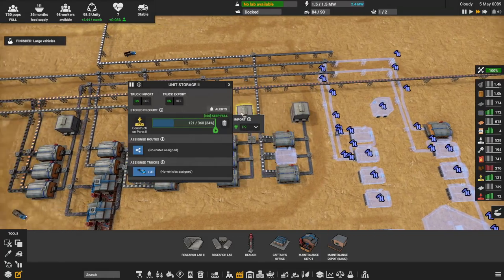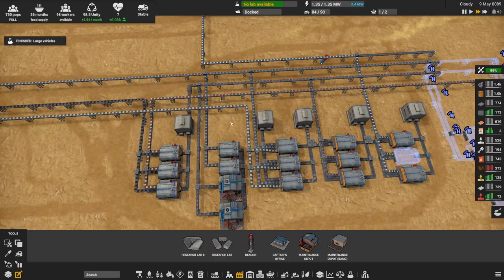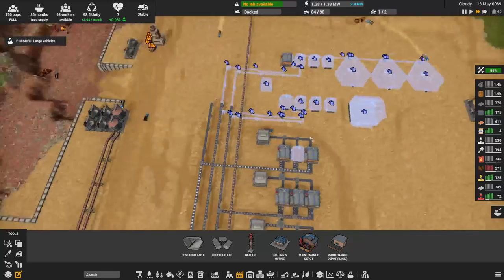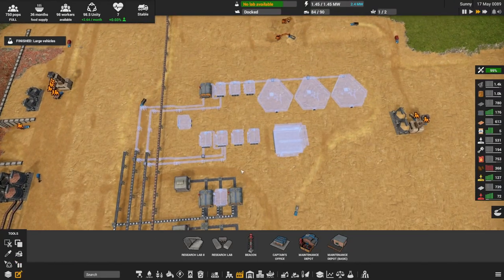So we have construction parts. We have the yellow construction parts. We have the white construction parts. We have these inbound. Good. This will keep accruing. And that's glorious. Let's build this damn thing like that.